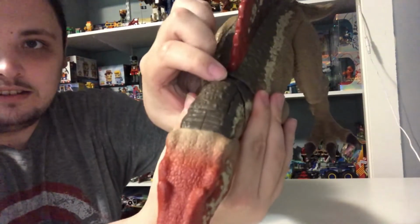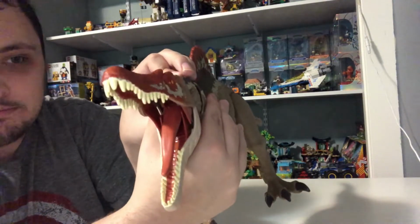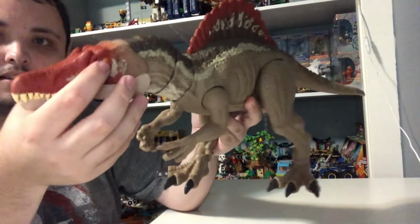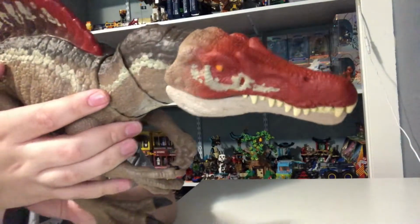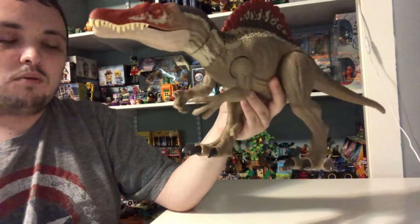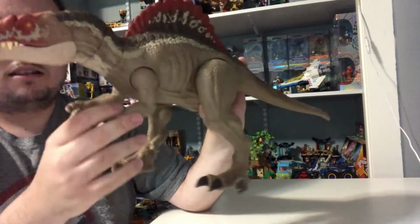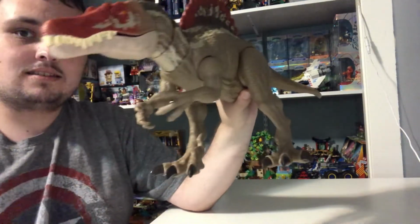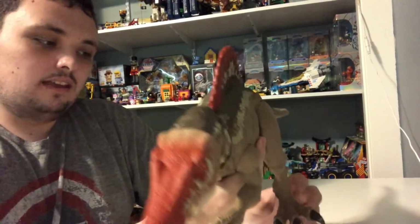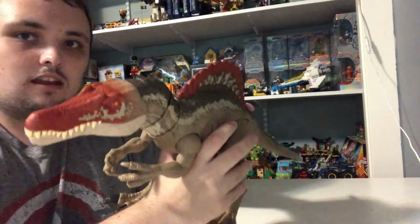And you see there's a button right here, which you can press down. And there's an inside of the Spinosaurus' mouth, complete with a giant tongue. And he's got some cat-like eyes on both sides here. And before the Camp Cretaceous, spoiler alert, which is a big dinosaur, bigger than the T-Rex and Indominus. And this is the biggest dinosaur that was in the Jurassic World series before the Indominus Rex and Camp Cretaceous.